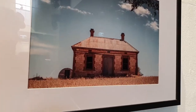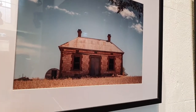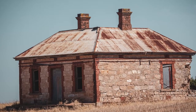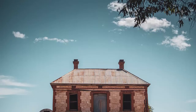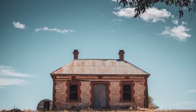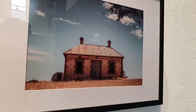This is another of my little houses that I've managed to find along the way. This is at a place called Alma. Can't quite tell you exactly where that is at the moment. I think it's maybe west of Kapunda, but again, another one of those ones that I've marked on the map. I went out to explore it, stood on the road and took this amazing picture. The sun was shining right on it, got a nice blue sky right behind it. One of my favorite pictures, this one.